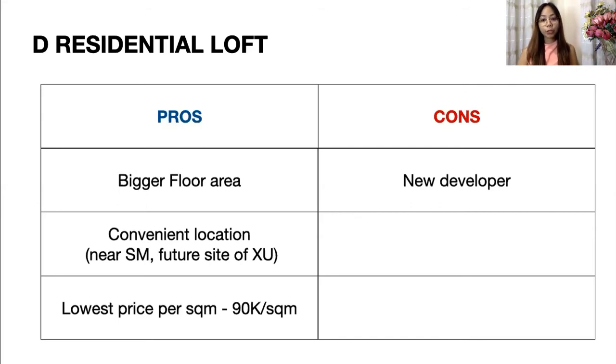And also for the other condos, the 1 bedroom is between 28 square meters to 32 square meters. But for the loft, they have 41 square meters for their 1 bedroom unit. It's also situated in a convenient location. It is near SM and the feature site of Xavier University. And it's also at the lowest price per square meter, which is only at 90,000 pesos per square meter. For the other condominiums, they are at 103,000 to 138,000 per square meter. Now let's go to the cons.